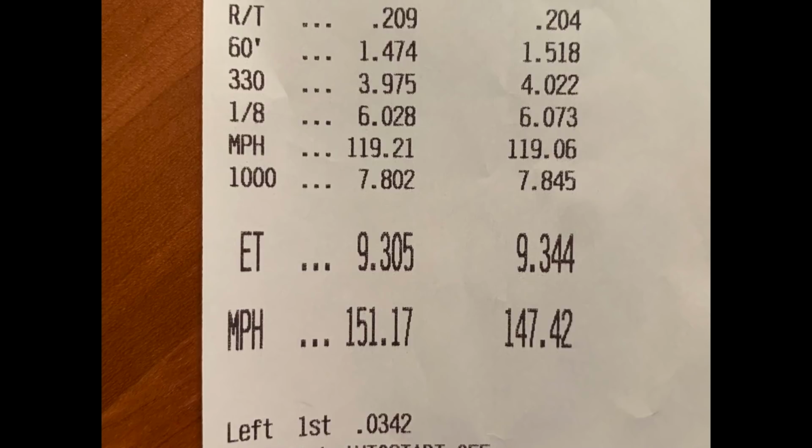So you were in the right place at the right time on that tree for the second bulb. The .04 came all the way down through the ticket. You see it in the 60 foot, you see it in the eighth mile, you see it in the 1,000 foot, you see it in the ET at the end.